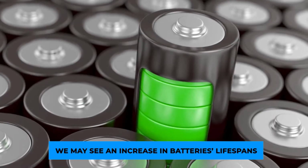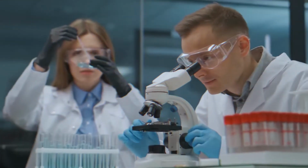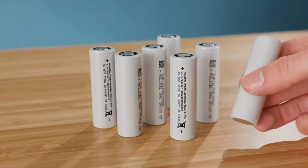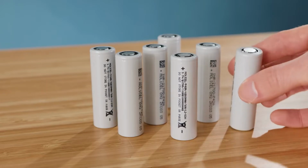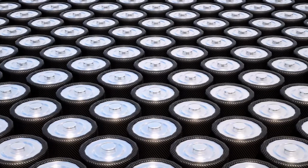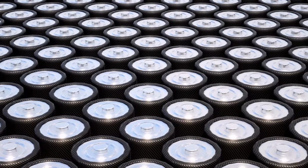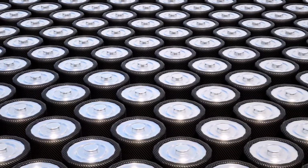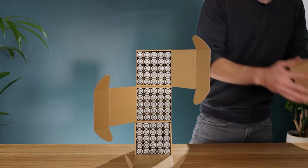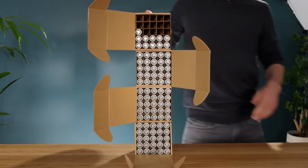Firstly, we may see an increase in batteries' lifespans. Back in March, a team of researchers from the University of Queensland in Australia had designed a thin cathode material that helped with reducing corrosion in lithium-ion batteries. The material had also demonstrated great high-voltage cycling stability, with capacity retention of almost 80% after 1,000 cycles. Lianzhou Wang of the university said that his team had demonstrated a rechargeable lithium-ion battery that remained stable for more than 1,000 cycles. This seems to be a pretty impressive improvement to previous batteries.